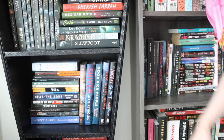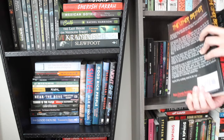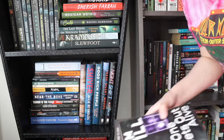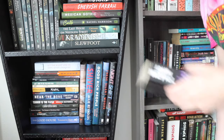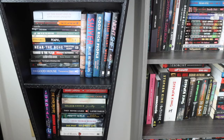That looks great, sure. I mean, honestly, does it look good? I don't really care at this point. I have two books left to fit on here. This one's too big. Maybe I'll just put it right here on top of White Smoke. I did it. Okay, great.